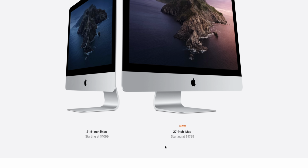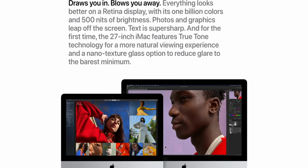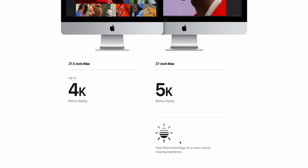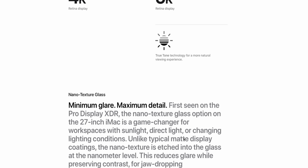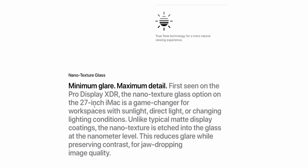Okay, new 27-inch. That's the only one that's new. 500 nit panel, the same panel. It's not HDR or anything like that, but for what it's worth, it is probably one of the best panels you're going to get. It's beautiful, 500 nits, 5K. It is really good. Ooh, what's this? First seen on the Pro Display XDR, minimum glare, maximum detail.